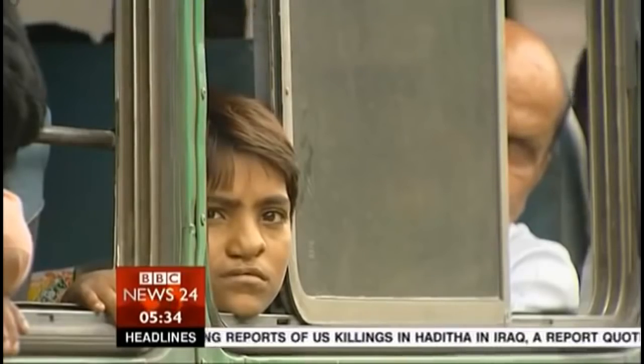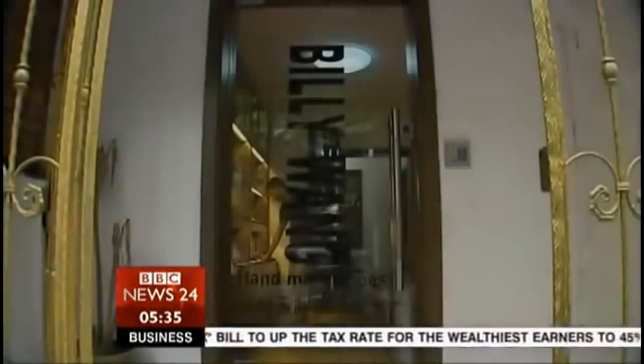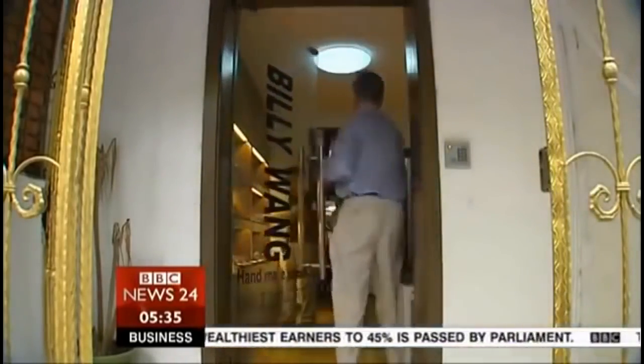But what's holding India back? Partly it's the need to persuade people in overcrowded areas like this to move out of the path of modernisation. They can't be forced out of the way. It's called democracy. But how does it look to those creating the new wealth?